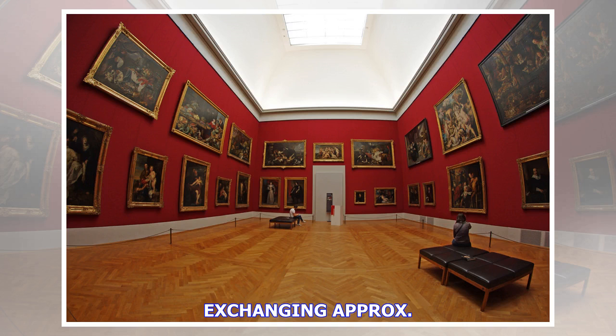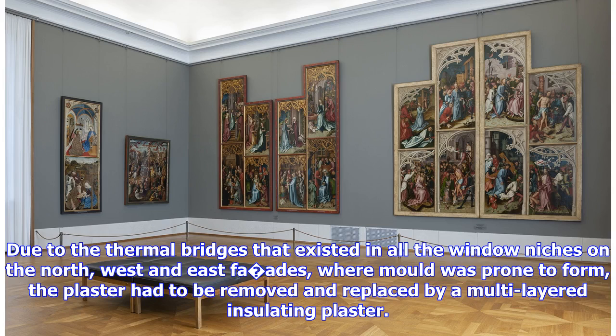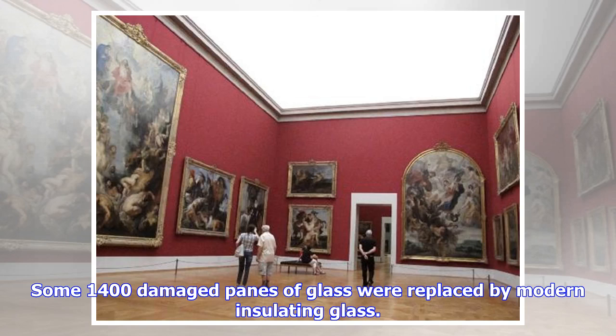Exchanging approximately 1,400 panes of glass at the same time as work was being done on the roof. The panes of glass in the windows were replaced during each building phase. Due to the thermal bridges that existed in all the window niches on the northwest and east facades, where mold was prone to form, the plaster had to be removed and replaced by a multi-layered insulating plaster. Some 1,400 damaged panes of glass were replaced by modern insulating glass.